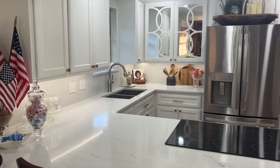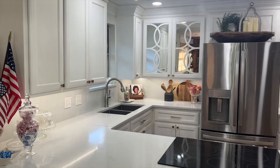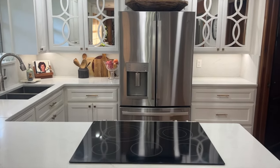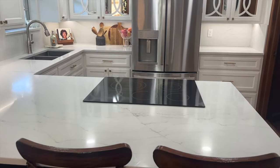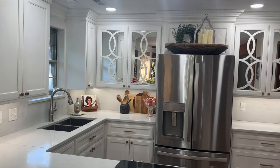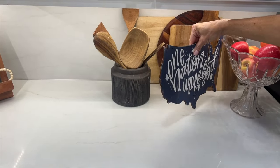So now let me show you my sister's kitchen. I love her beautiful kitchen. And as you can see on top of her refrigerator, we just moved that dough bowl that was sitting on the table previously and put that on top of her refrigerator. She's added a wreath and a lantern with some candles.